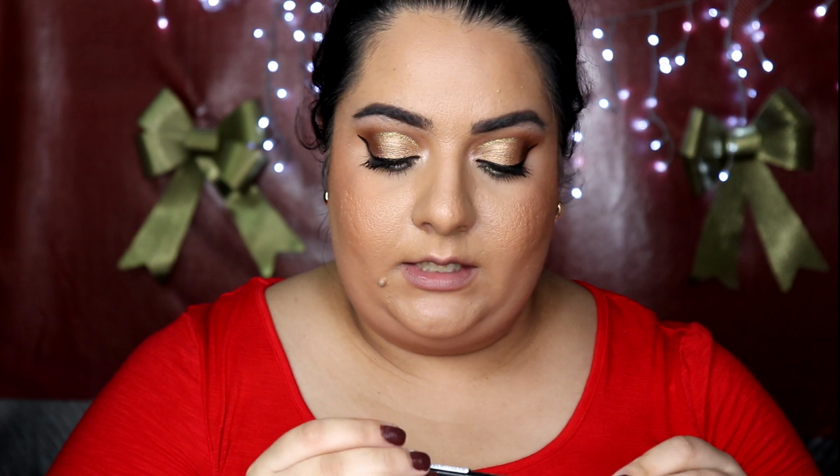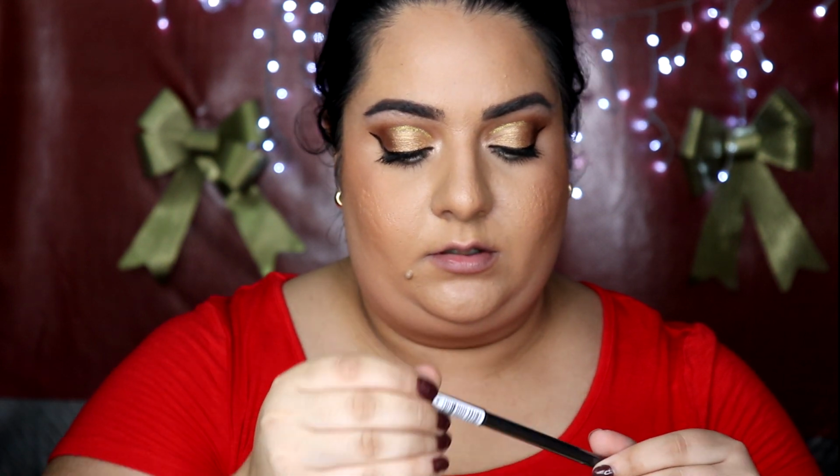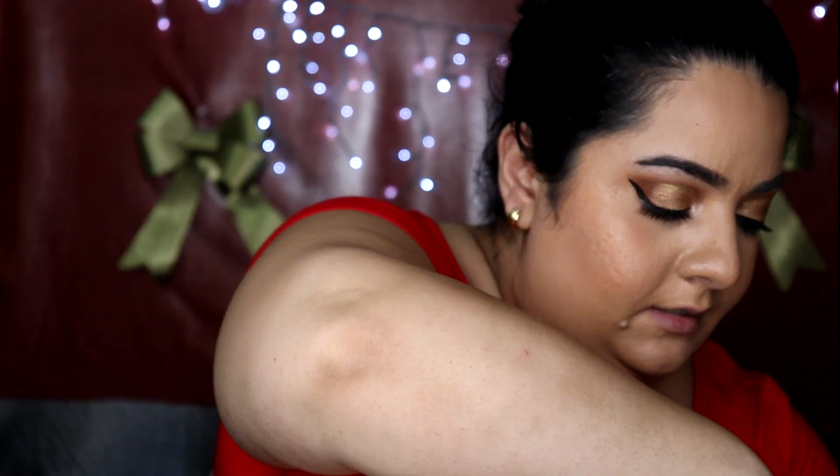Also from Barry M, a lip liner, and it's in the shade Tan. Again, I'll do some swatches at the end. Again, another glitter from Barry M. It's called Angel Wings. It's a peach gold grainy reflecting color. So pretty.